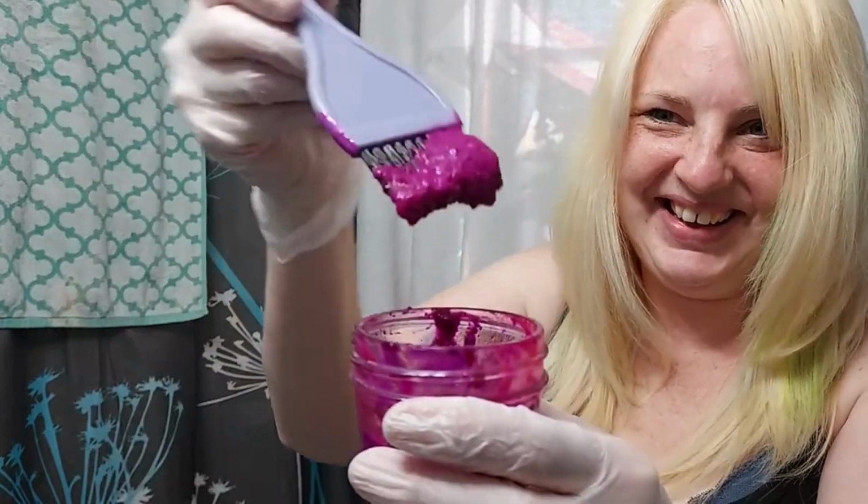Kind of a weird texture. Giving me sour milk vibes with the texture. I don't know if you can see that. It's pretty gross.